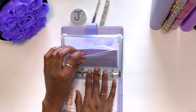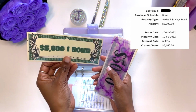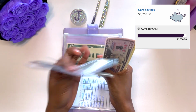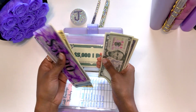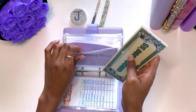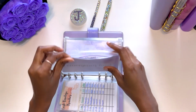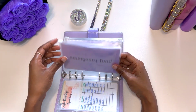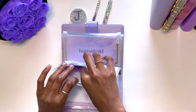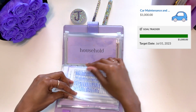Next envelope is my emergency fund. That started the month out with $10,535, and it's ending the month with $5,000 in an IBON, and then in the bank, $5,768. So altogether, $10,768. That's a $233 difference. Sorry, for new whip, that was a $100 difference. Next up is car maintenance. That started with $880 and it's ending with $1,000 in the bank. So that is a $120 difference.